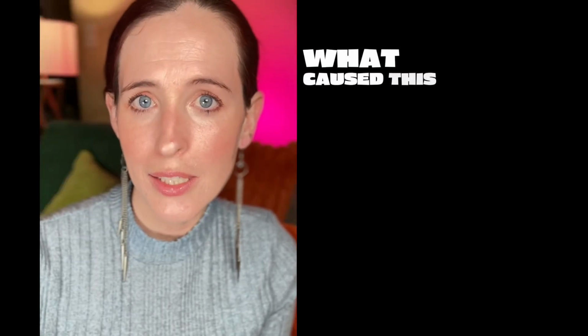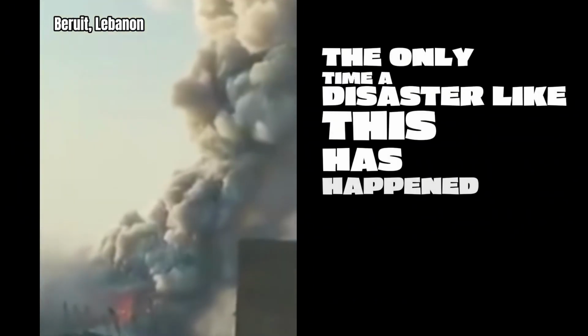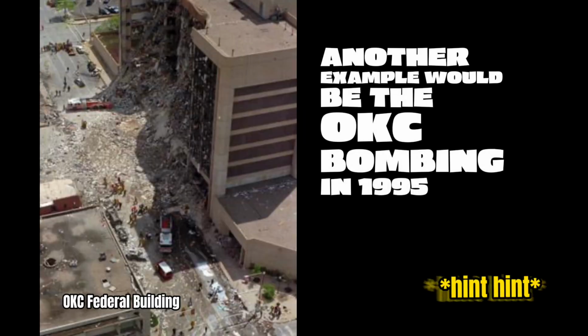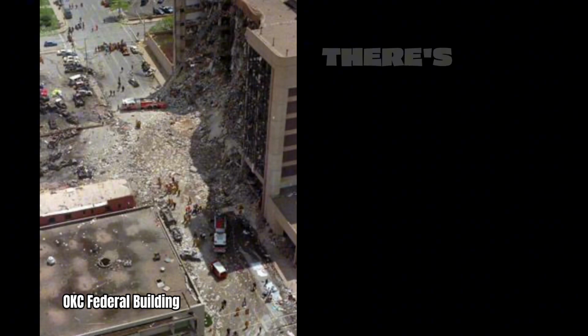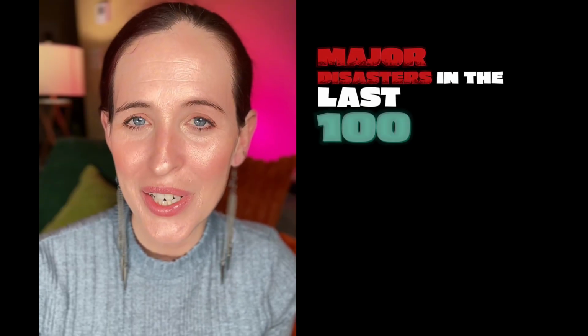What caused this massive explosion is something you keep in your homes and some of us use regularly. This isn't the only time a disaster like this has happened either. Another example would be the OKC bombing in 1995. Because of this stuff, there's actually been over 30 major disasters in the last 100 years.